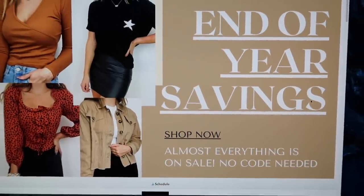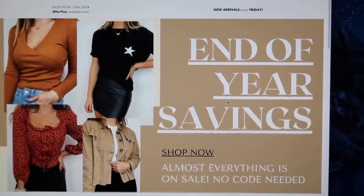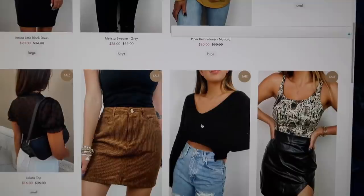Here's a look at the graphic I made for the end of year savings. So this will be the first thing they see when they enter the Sun Bunny website, and that way they know about the end of year savings event and they can click shop sale. And this is where everything that I have just worked on to go on sale is.